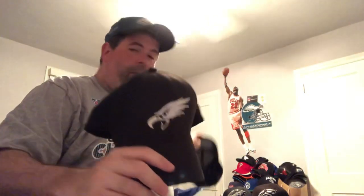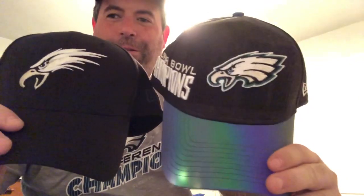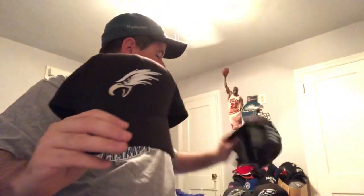And just to show you, of course, us Eagles fans know this, but for anyone else out there, you've got to go with the Super Bowl hat, right? So, Super Bowl champs hat. There you see the full logo, and here is the Element version of the New Era design.